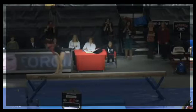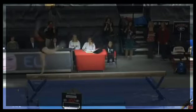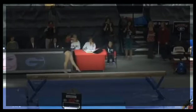Ashlyn Broussard in the second spot after a fall last week. One arm back handspring layout, has no problem today. Awesome. Split jump, straddle jump, huge splits there. Oh yeah, up over 180 on that straddle. Shannon Mitchell opening with a 9.825 for Kentucky, so excellent first score on floor there for the Wildcats.